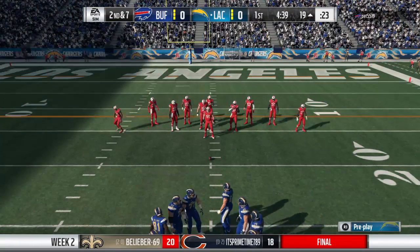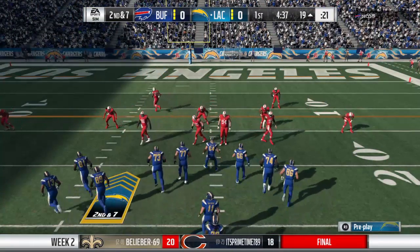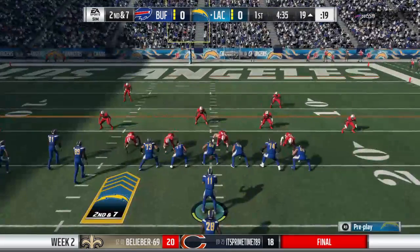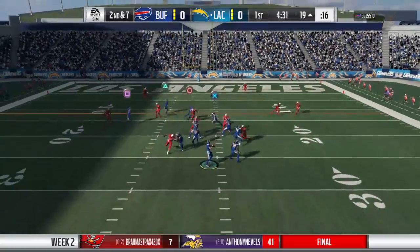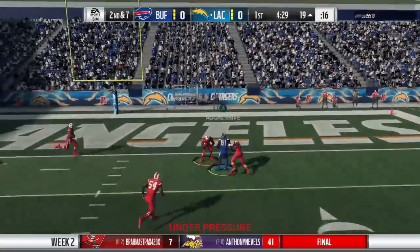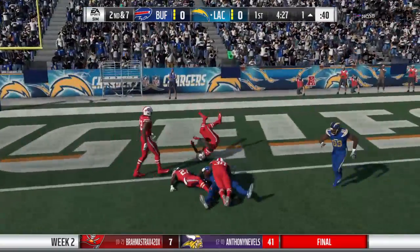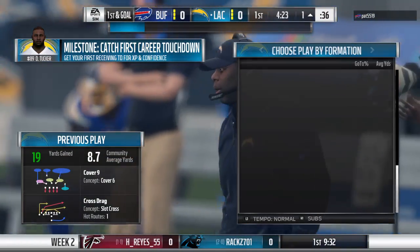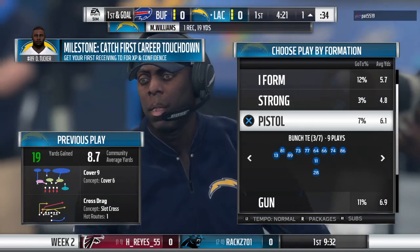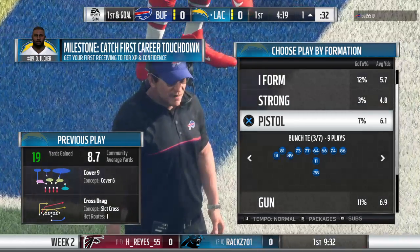And now inside the red zone, the offense will operate. He'll drop to throw. And it's caught. And he couldn't quite get there. Tackled down at the 1. 19 yards on the pickup there. And now they'll have it 1st and goal.